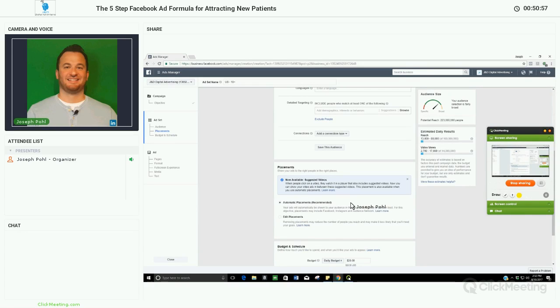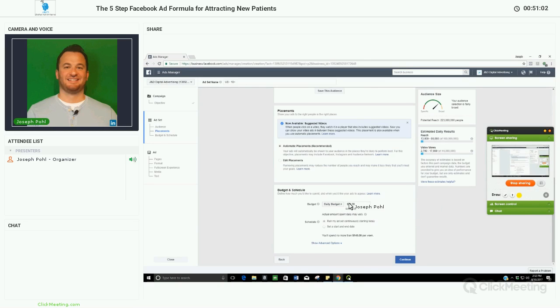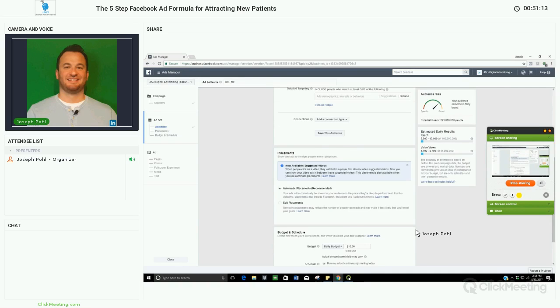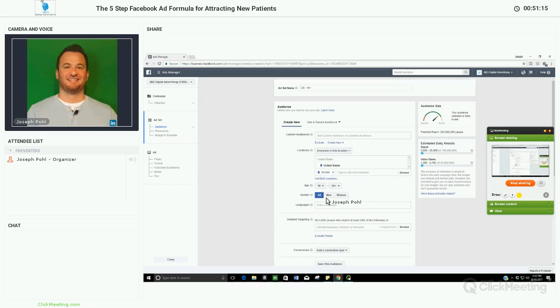Set your daily budget, obviously, whether it be $5, $10 a day, wherever you want to start. My recommendation is $10 a day. I've seen better results for $10 a day, but you'll get a few results for $5, and at $5 a day you can kind of test a few things and see what's working and what's not.